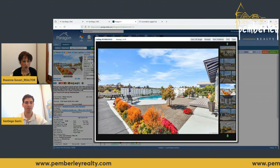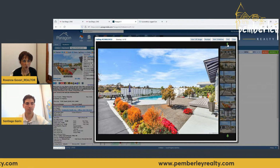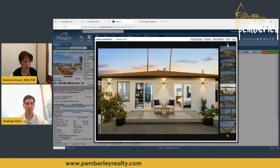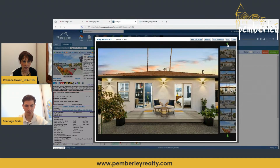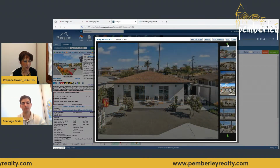Now we also played around with some of the features that we could use, and of course we use the evening view, and the fact that there's a lot of romance to the house that we're trying to feature in these pictures.